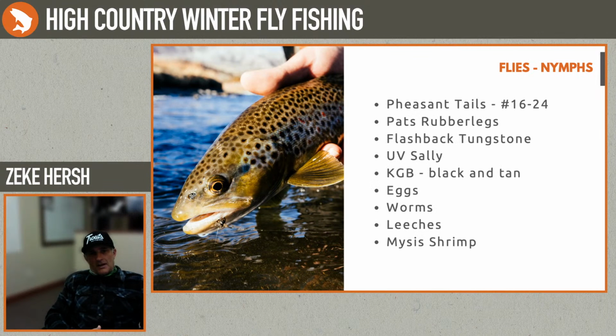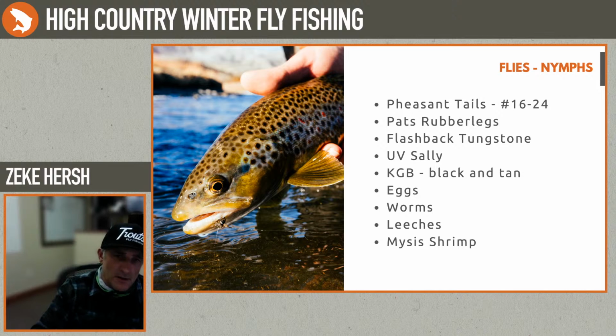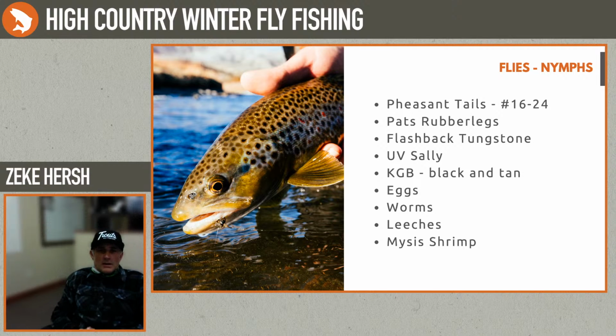And then we're going to get to flies, guys. These are just some of my key flies, and if you were to look at my fly box, you'd probably see a lot more different patterns and variations, but these are just some good ones to have in your box. So, pheasant tails. Usually I'm going to have straight up pheasant tails or flashback pheasant tails or something that looks like a pheasant tail in sizes 16 to 24.